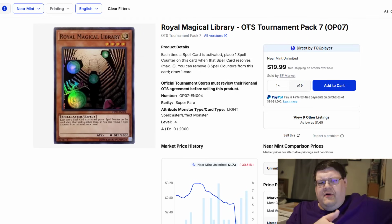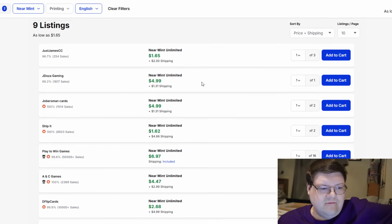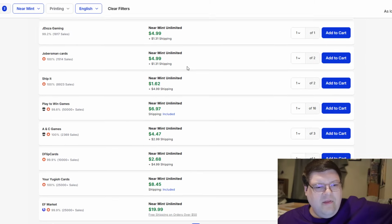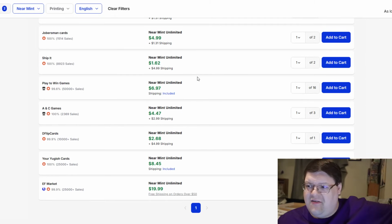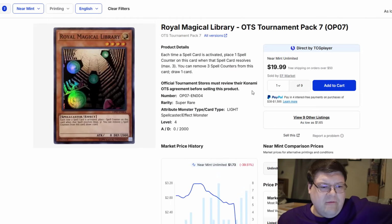So, you're probably looking at the Royal Magical Library here, and you're probably shaking your head going, nine listings? Top end's $20? Well, scrolling down here a little bit. The not-so-great feedback section has it at $3, $6. But then you see this little section here coming in about $6 to $7. For whatever reason, Royal Magical Library has a price point actually decently expensive.